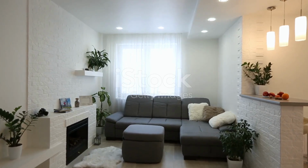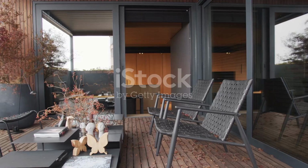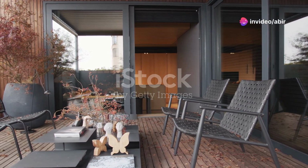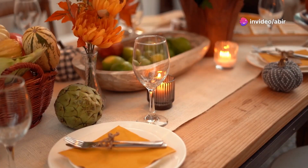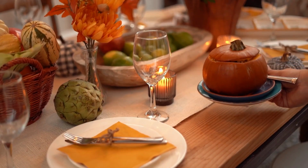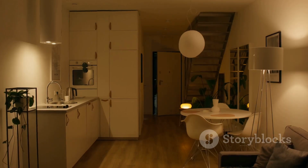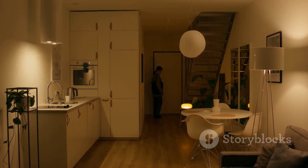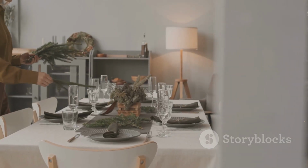Section 9. Embrace the art of small space living. Living in a small space is an opportunity to embrace creativity and make intentional design choices. Don't be afraid to experiment with different table decor ideas until you find what works best for you and your space. Remember, the most important thing is to create a space that feels welcoming, stylish, and uniquely yours. So have fun with it and enjoy the process.